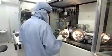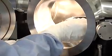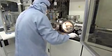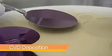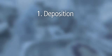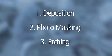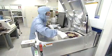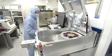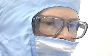After this epitaxy structure has been grown, we take the wafer through a series of process steps in the wafer fabrication area to build up the complete laser chip. Semiconductor production involves 3 basic steps. 1. Deposition. 2. Photomasking. And 3. Etching. This sequence is repeated several times to build up the structure on the wafer. Here we see a deposition step. The wafers are loaded into a plasma deposition system. A layer of dielectric material, such as silicon nitride, is deposited.